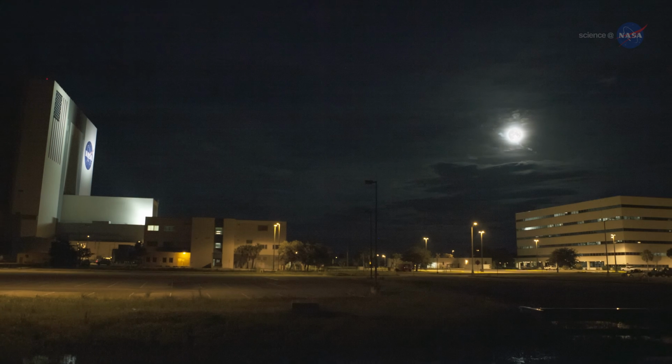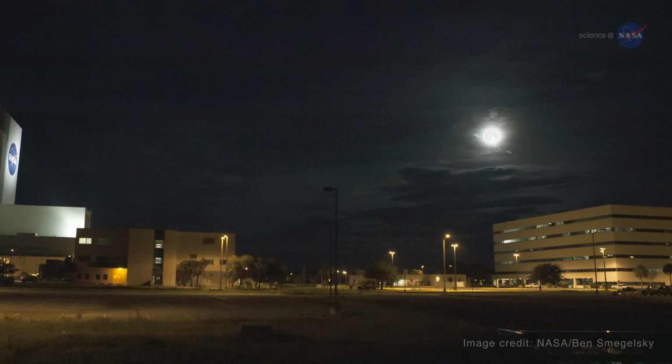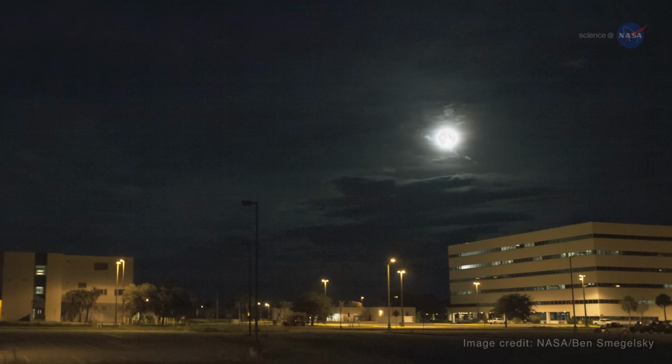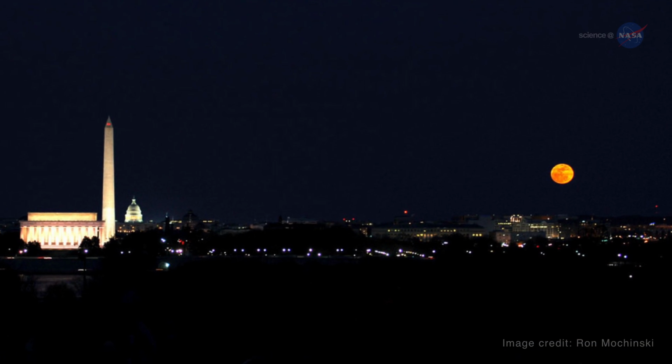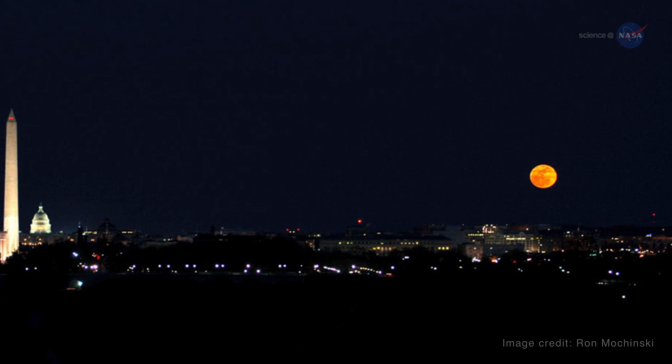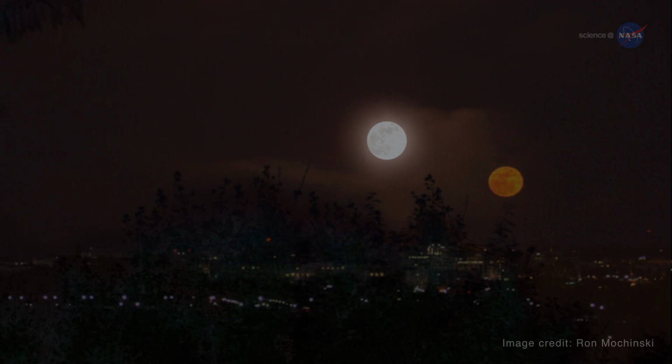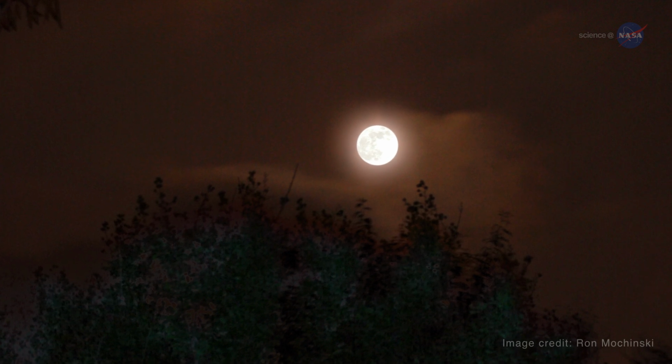This makes the October full moon a supermoon. The term supermoon has entered popular consciousness in recent years. Originally a term from modern astrology for a new or full moon that occurs when the moon is within 90% of its closest approach to Earth in a given orbit, supermoon now refers more broadly to a full moon that is closer to Earth than average.